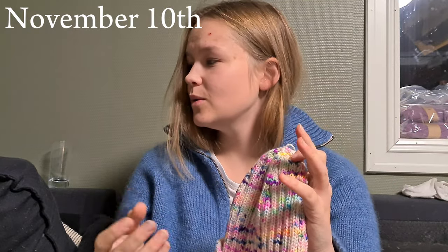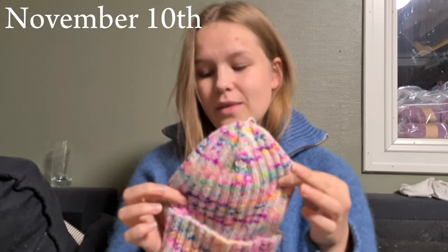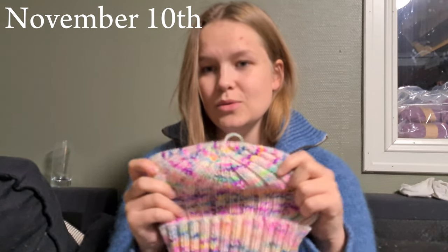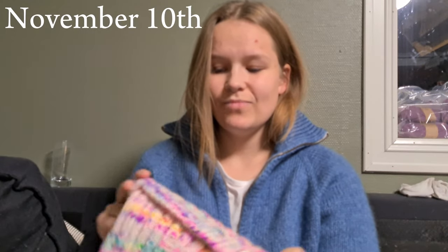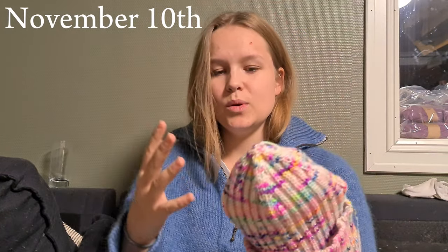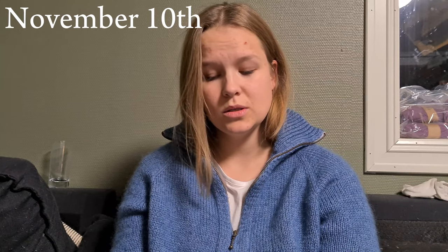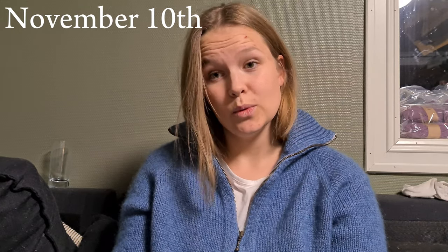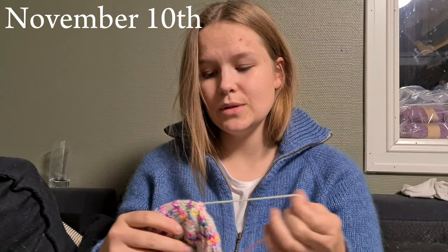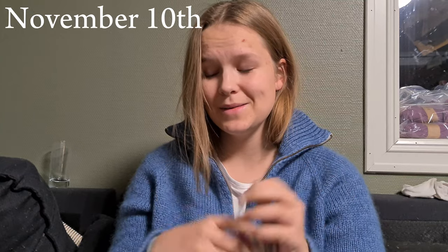How I'm feeling now, I think it's going to get frogged. I think it is. It's just too loose, and I want it to fit snugly around my head so it stays put. I don't know, maybe this is why you should read the patterns and also gauge swatch. Do what I say, don't do what I do. But yeah, I will just have to think about it a bit.